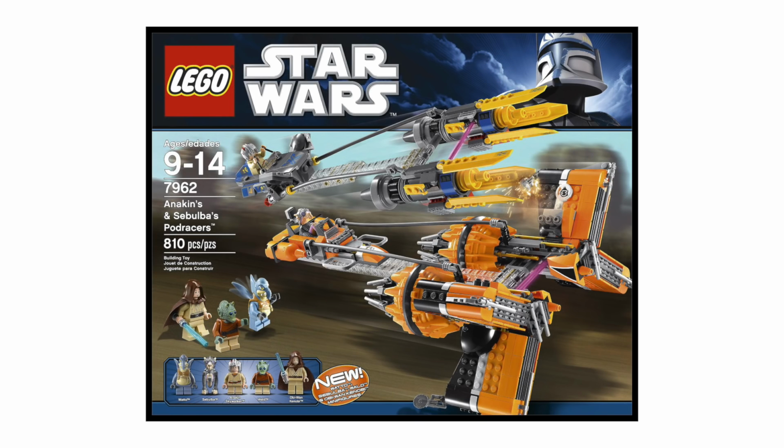And at number 4, we have the 7962 Anakin and Sebulba's Pod Racers. This is a really awesome set released in the summer of 2011, and I just love the upgraded versions of these sets. It just looks amazing. Anakin and Sebulba's Pod Racers, they're just amazing designs.